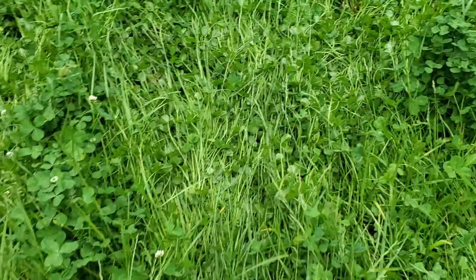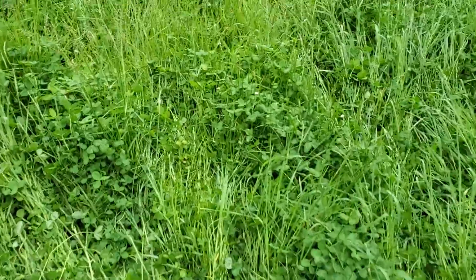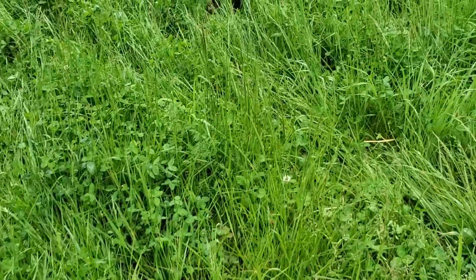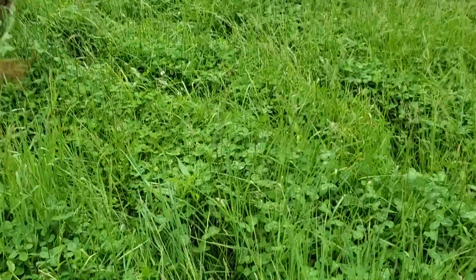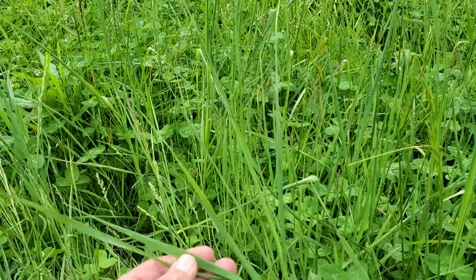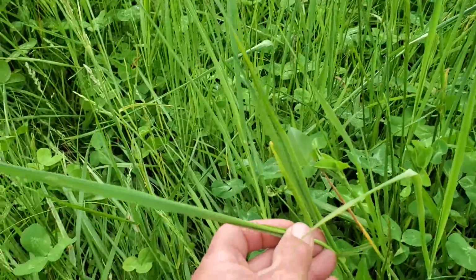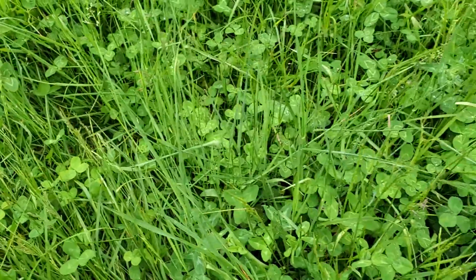Man, look at that clover in here. Holy moly, this is unreal. Folks, this was nothing but big bluestem, and that was about it. There wasn't anything else in here. Man, what is this? That's got to be Timothy. Isaac was talking about this one this morning. He thought it was wild rye. That's got to be Timothy.